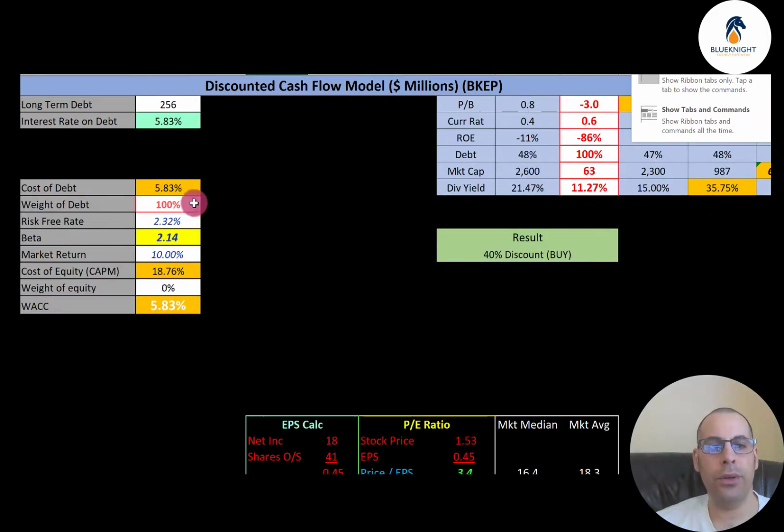Their beta is 2.14, so the stock is pretty volatile. It moves more than 2 times the market. Their WACC is 5.83%, which is the cost of debt. The WACC is a discount rate companies use when they want to take on new projects or acquire another business.